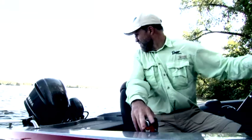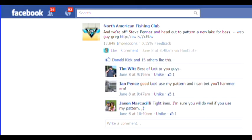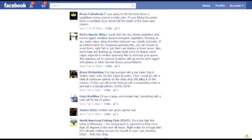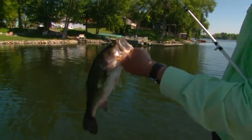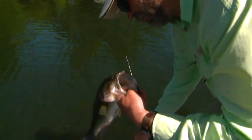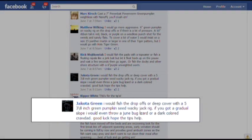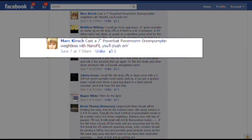You know, it's funny, when I left the house in the morning, my wife says, are you nervous about relying on Facebook and the fans on Facebook and the friends on Facebook to suggest this? And initially I was. That green pumpkin power worm on a Texas rig seems to be our best bet. We've thrown spinner baits, we've thrown jerk shads, we've thrown jigs with sugar craws. And today, I'm just gonna let this guy go.